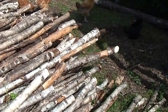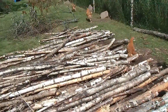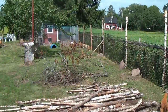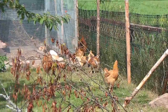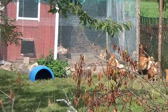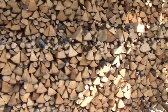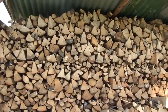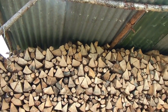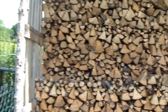Oh, look there, they found a little place there for themselves. We eat our own meat. We eat our own rabbits and chickens, and we want them to have a very good life with good food, so that we are not a part of the bio industry. We don't want that. We want to control how our chickens and rabbits live and what they eat. This is a lot of wood.